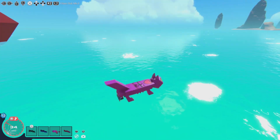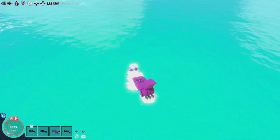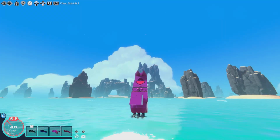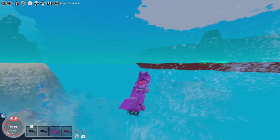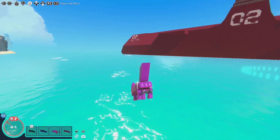And it doesn't have any articulation, it's just a very stiff-legged little cat, but it's still kind of cute, so I wanted to show it off. And the meow is kind of like a dolphin noise too, as it bounces through the waves.